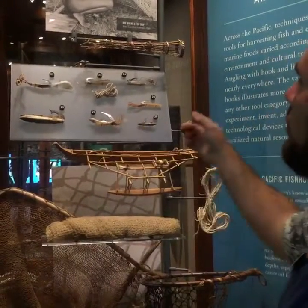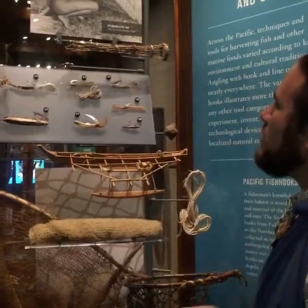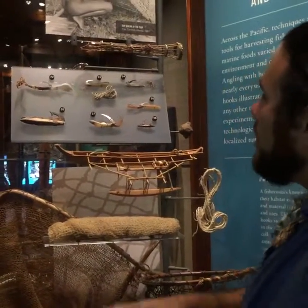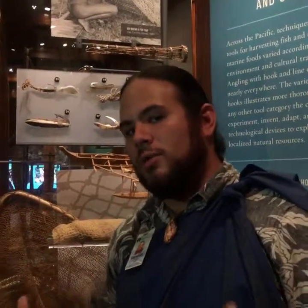But specifically when we look at these, we should also understand that each of these hooks comes from a different part of the Pacific Islands. So one way that we can talk about the connections that we have here in the Pacific is by looking at the tools and the objects that we use, and also the similarities of materials, but the differences of materials.